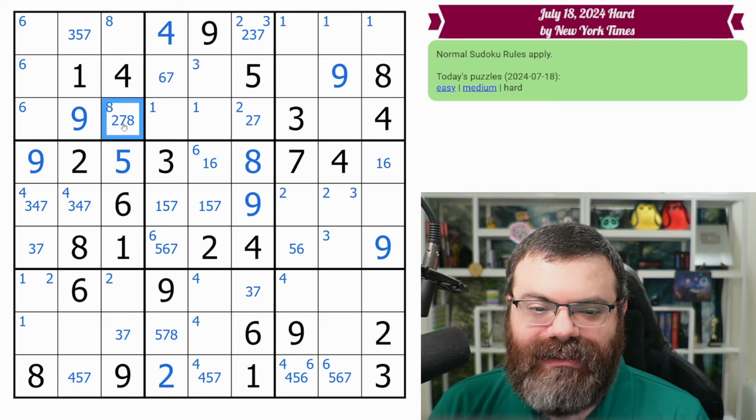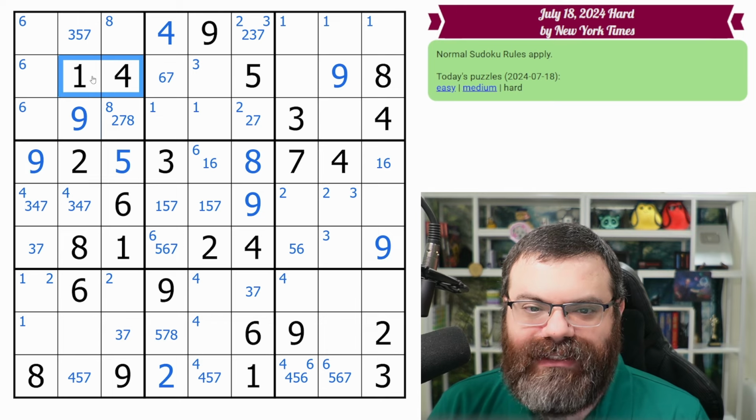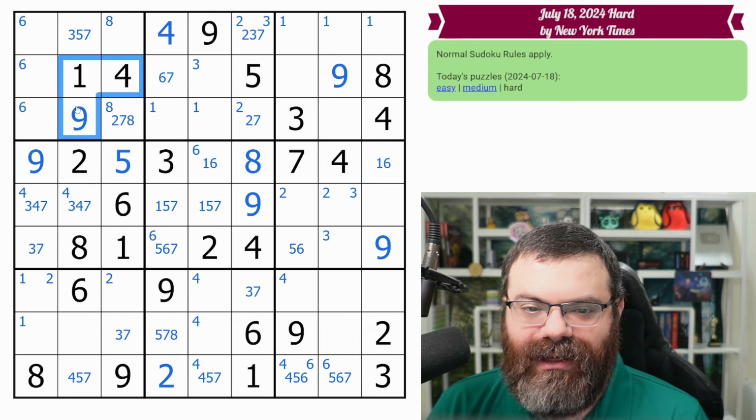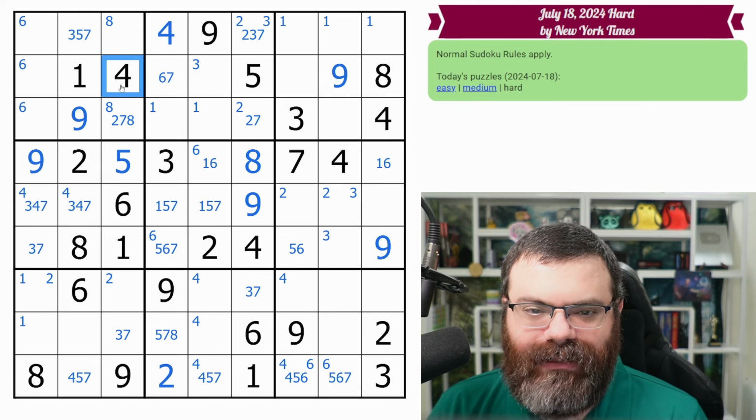Just paying attention to the box in relation to both the band and the stack. And I'm letting the givens guide me and the corner marks guide me. So 6 and 8 corner marks seem fine. We know 9s are done, so there's going to be a 9 in every box, right? 4s are done in this band. 4s are not done in this stack. We can't do much with that.